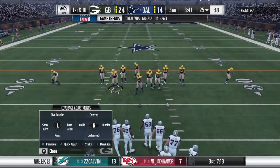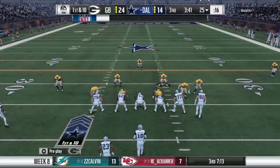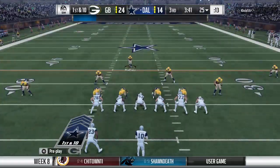Because turnovers, they've been a big problem for them. Got to take care of the football. Got to hold on to it. Let's go.